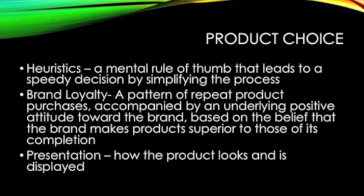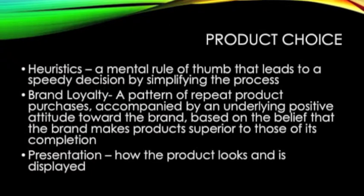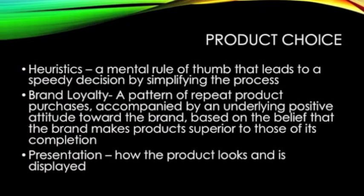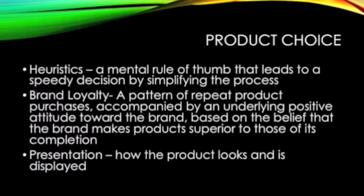And presentation. The presentation on a product is very important. What color it is, does it pop to the consumer? More often than not, consumers are going to buy something that catches their eyes in the aisle, or it's put in a location where the company is trying to sell it to you.